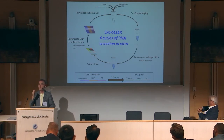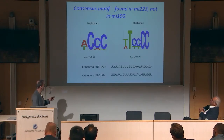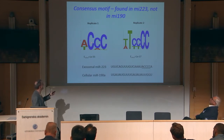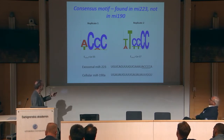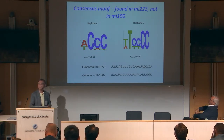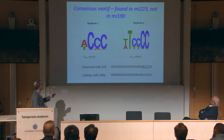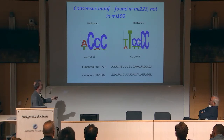But among the sequences that emerged from this CELEX, a particular sequence was particularly interesting. A run of C residues found in 2 independent replicates of 4 cycles of sorting. In one instance, a run of 3 C residues, another instance, a run of 4 C residues, with a very high level of confidence in each replicate pool.